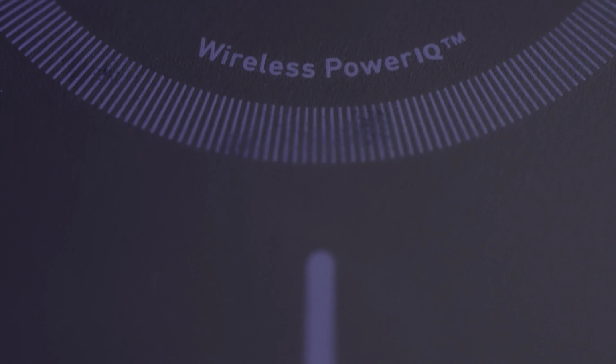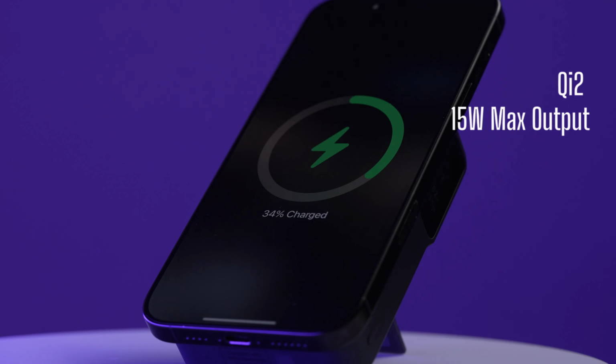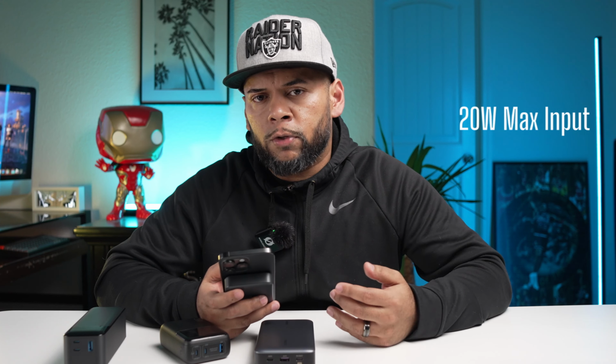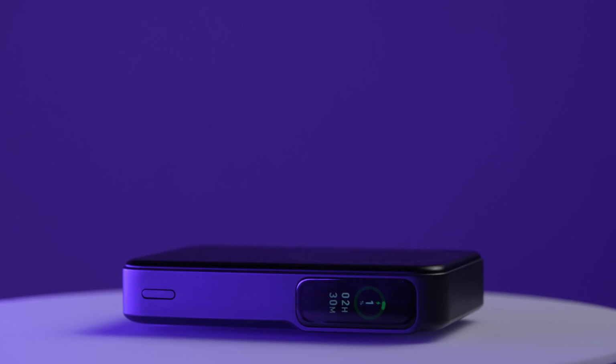It comes with a USB-C cord, but no travel pouch, because they're probably assuming that this thing's going to be stuck on the back of your phone most of the time. While using the wireless charging, you get a 15 watt max output with Qi2. With the USB-C, you get a 27 watt max output. And then the input on this one is 20 watts for when you're charging it. And then it also has a display that shows you the percentage of how much charge it has left and the time of how long it's gonna last.